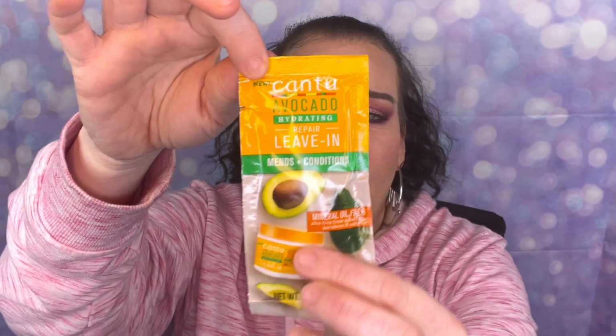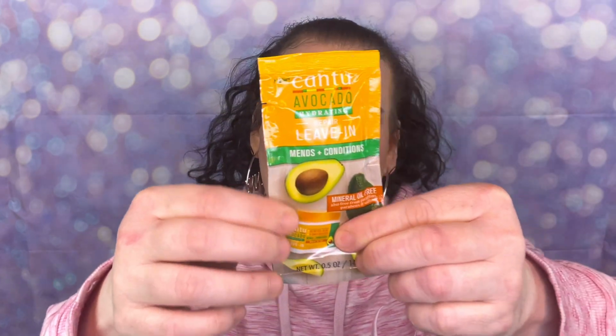My daughter uses it, and I used to use it when my daughter was little. It's good for curly hair and stuff like that. But I'm going to give this to her because this is the brand that she uses. And I really like this a lot, especially for my daughter's hair. So it says mineral and oil free. All right, and it's hydrating. It's for repair. All right, so we have that. And like I said, I don't know if this is full size or not. It might be, but I don't see it on here to get a price.